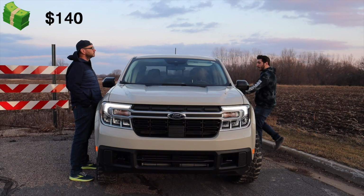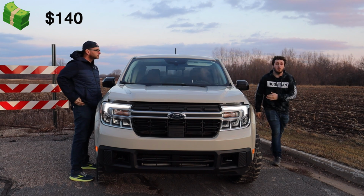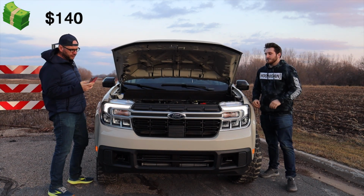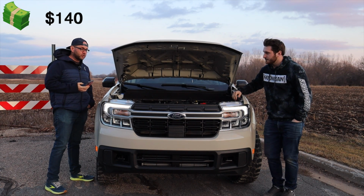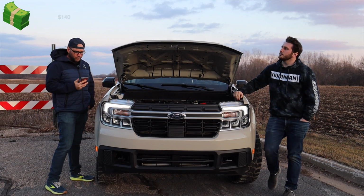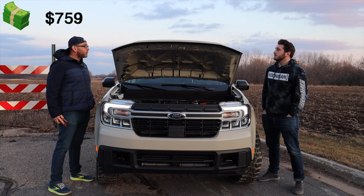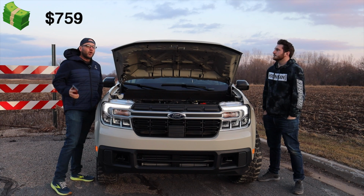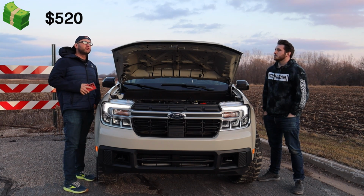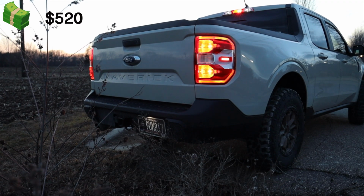Something else that we need to mention while we're up front, if I go ahead and pop my hood here, we need to talk about the hood struts. What's up, MRT? Our friends at MRT hooked us up with some hood struts, but that's not all they hooked us up with. We started the journey with a $759 dual exhaust system, but we wanted things to be a little bit rowdy, so away went the dual exhaust and the muffler, and we got MRT's $529 single outlet straight exhaust system.